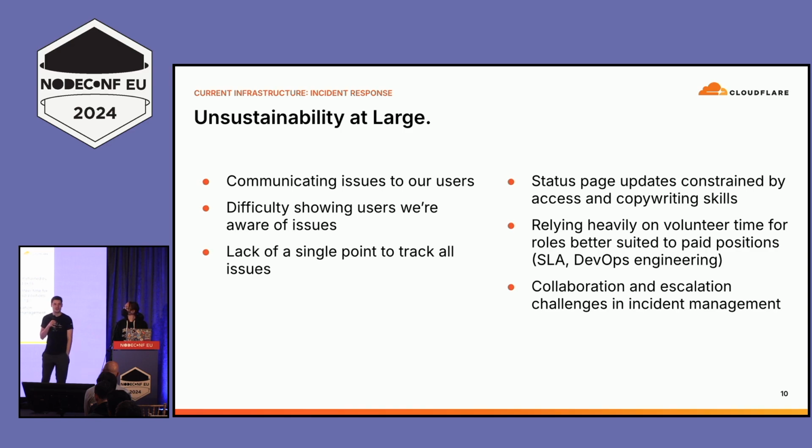Plus, who here knows that we have a status page? That's great. Yeah, we do. Status.nodejs.org. But see, the issue: we have difficulty to actually do incident management. We're not a company, so how is crisis management or incident response on an open source project? So we heavily rely on volunteer time to do things that should be paid, which is having an SLA, having DevOps engineering, and it is what it is.